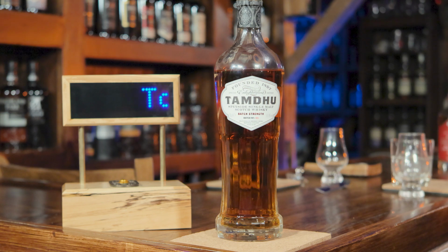Wow. It is 10W30. It is an oil. It is thick. It is viscous. It is chocolatey. It is dark fruit. It is a fantastic whiskey. And oh my gosh, I have no regrets in opening this bottle regardless of its availability. It is tasty. Yeah.